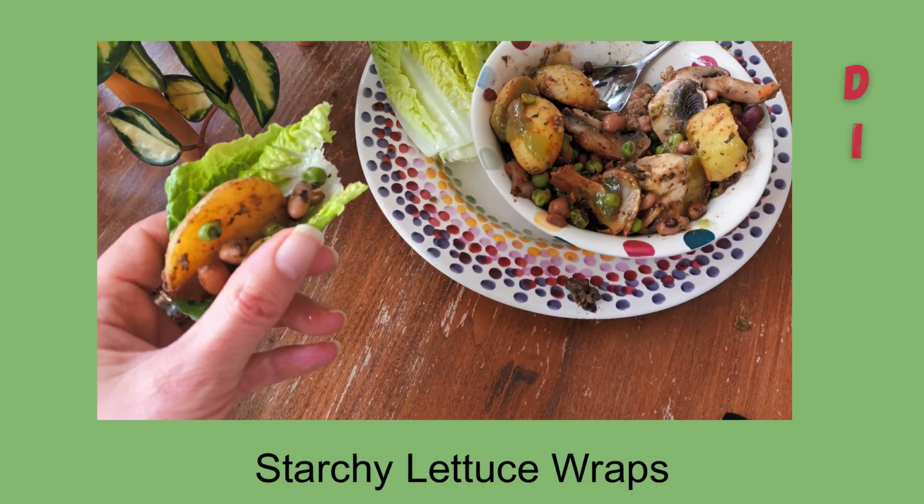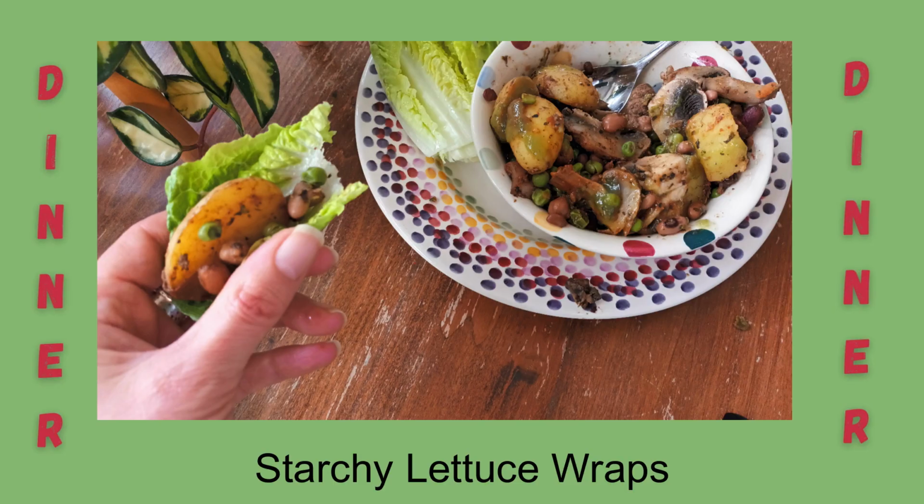And this is kind of thing that you could put into a Tupperware, take to work with you, and you kind of have that cold easily. Or if you've got a microwave at work, you just heat that up and it's done, ready to go. Lovely. Okay, for dinner I'm making starchy lettuce wraps.